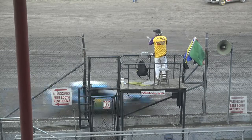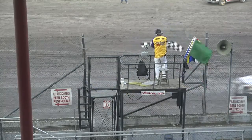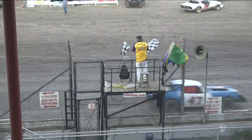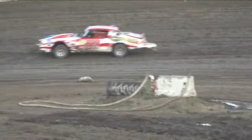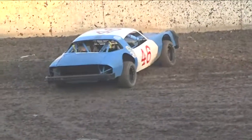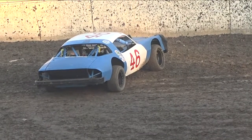James Thompson in the second spot. Josh Leach finishes third. Fourth is going to be the 38 of Ryan Hart, and fifth will be the 17. No, it won't be the 17. It'll be the 24 car. Larry McKenzie rounded out your top five. Last lap of 17.73, second lap 76.142 miles an hour.